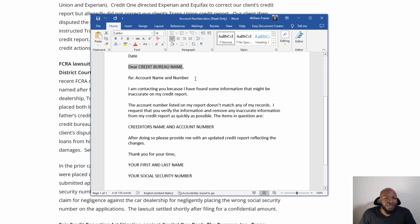Now, you can see here, you put the account name and number. If you don't have the account number, more than likely you're looking at Credit Karma, which is not the best place to use to get your account information, and you need to have that account number. Credit Karma doesn't give you the account numbers. Another reason why you need to use one of the options I mentioned in the first video in the series. So go back and check that if you need more information on that.